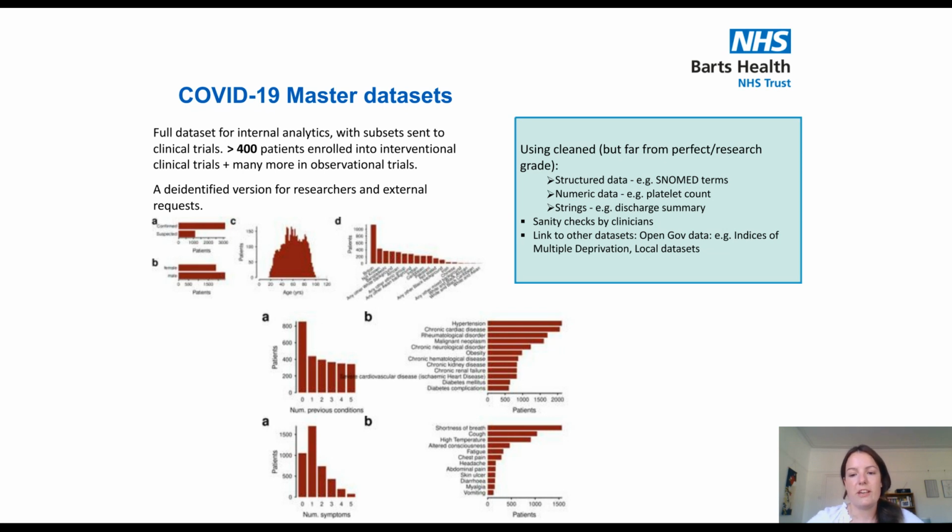Now, I mentioned that we use a lot of the SNOMED coded data, and using just the coded data, we can pull out the most common previous medical history conditions. So hypertension is coming up, which has come up in the literature. But you'll also notice on this graph on the left that the majority of patients actually don't have any previous conditions recorded, which is one of the things that comes up when you speak to the clinicians, that most of the patients do have a medical history, whether it's been recorded completely or not.